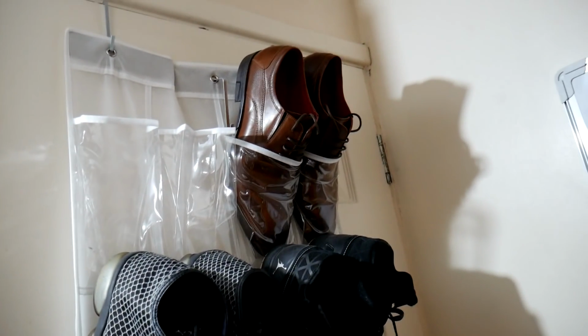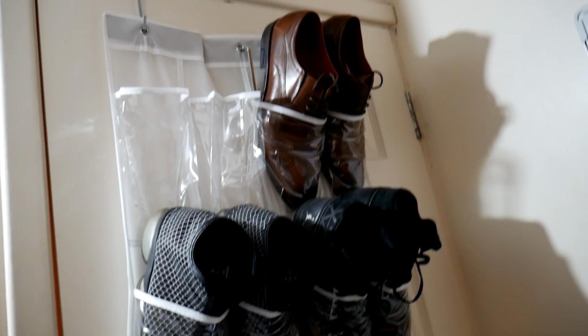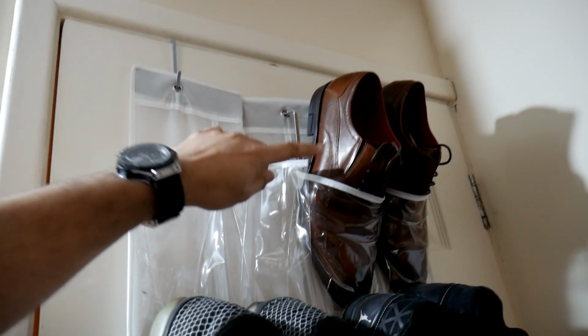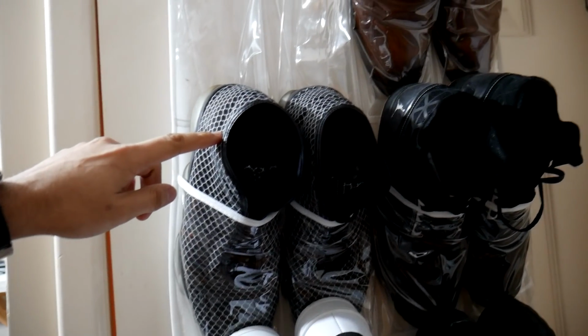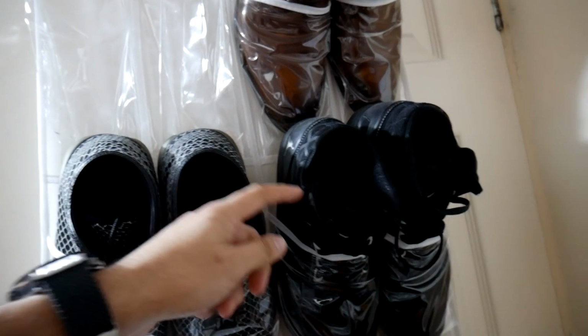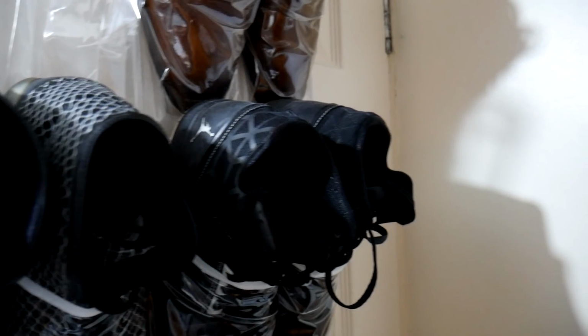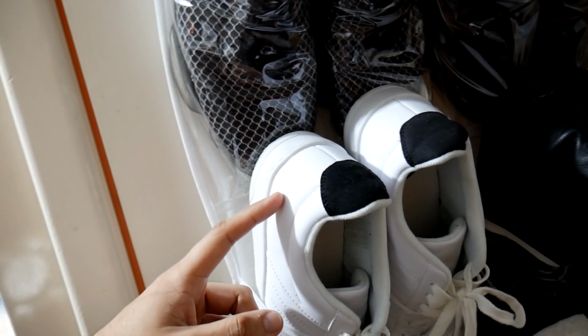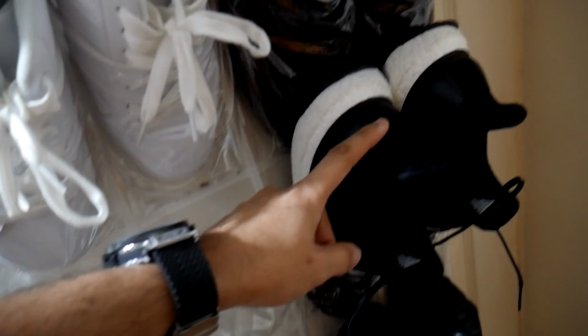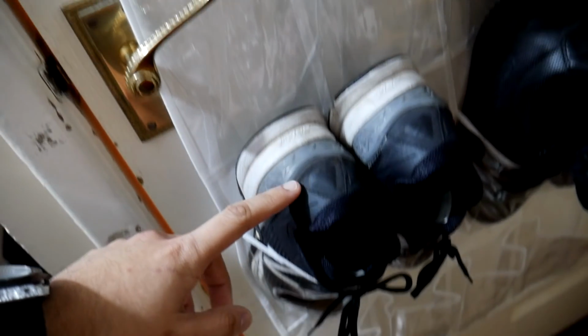I don't know if you think these are a lot of shoes, but let me just put things in perspective. I don't really buy shoes often. These I bought about 4 months ago. These I bought last year. These were, I think they're even 2 or 3 years old, but you can see I've kept them in pretty good condition. These are about 6 months old. These are about 9 months. These literally brand new last week. These are about 9 months as well, and these also 9 months. And that's all the shoes I wear.